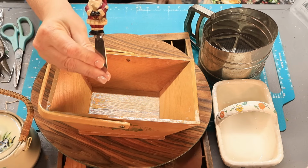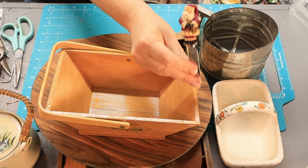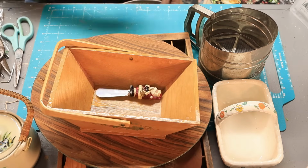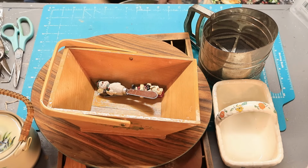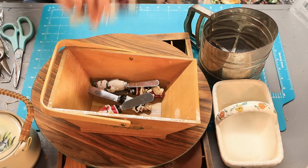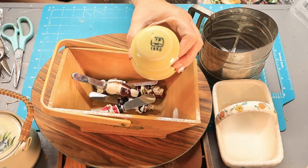What else do I have? Oh, these little cheese spreaders. Is that what they are? I think they were super cute, and I don't know if they were vintage or not, but she has another booth that is not vintage. So she could just stick them in there. I'm going to send them to her. I have no use for them. Sometimes I really do just pick things up for her.